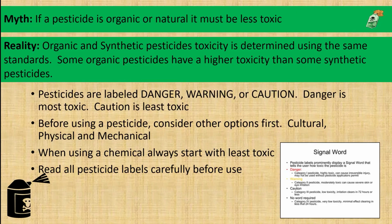Some of you may have heard of or even used the organic pesticide called rotenone, or you might have used or heard of the organic herbicide containing 20 or 30% vinegar. Both of these organic pesticides have the signal word danger, which means they are the most toxic. So before you use a pesticide, please do consider some other options first: cultural, physical, and mechanical.